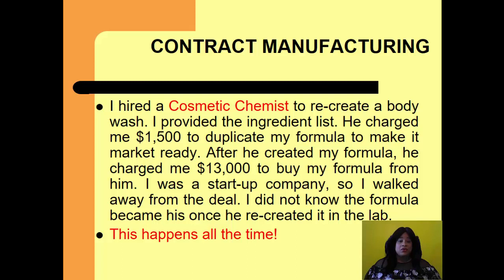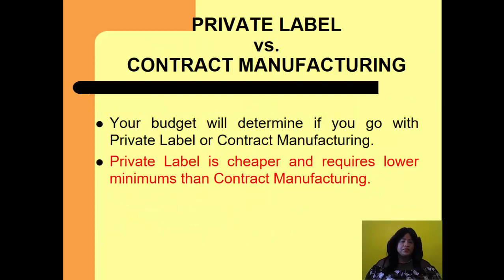I did not know the formula became his once he recreated it in the lab. And this happens all the time. So please remember, ask the question, who does the formula belong to?